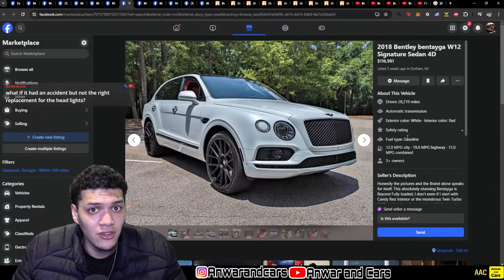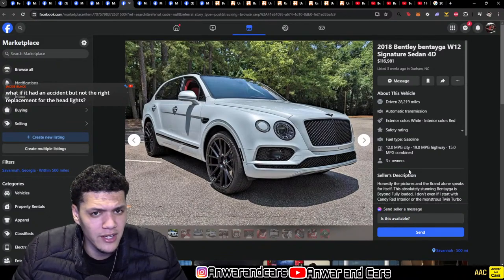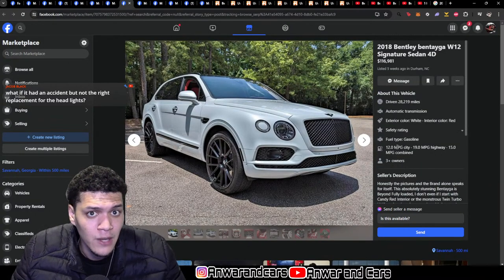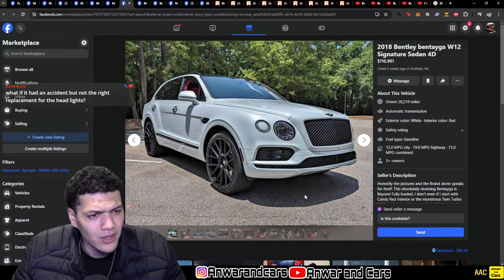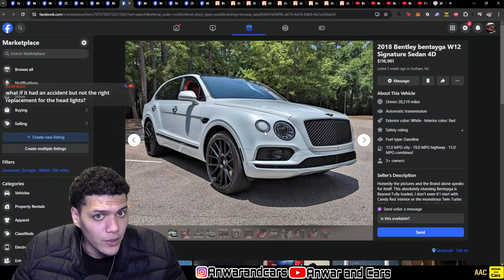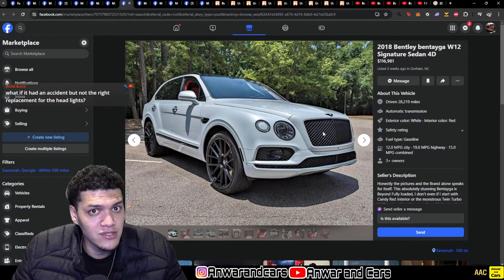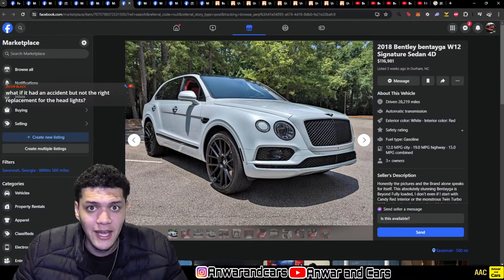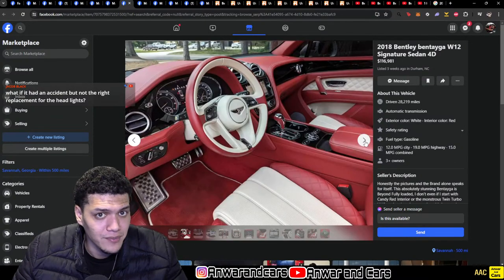We have another 2018. This one's going to be another W12. I did not find a lot of V8s for some reason on Facebook, but we will get to them when we get to Auto Trader. We can see this one is in what looks like a metallic silver gray almost. Very interesting color. It's not bad, honestly. We can see here that it has the black headlight bezels as well as the black grille. So this is going to be a black edition or a black bright wear specification car.